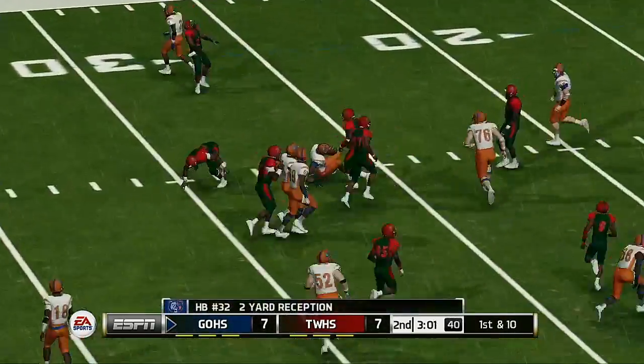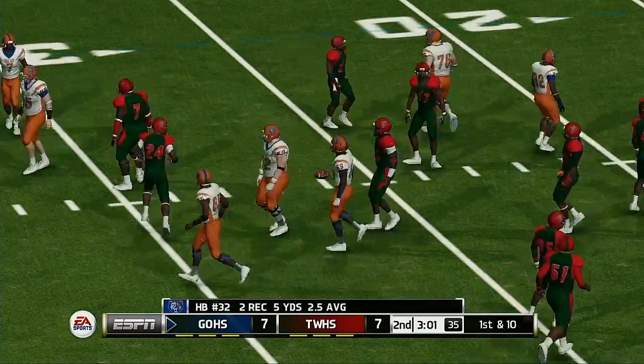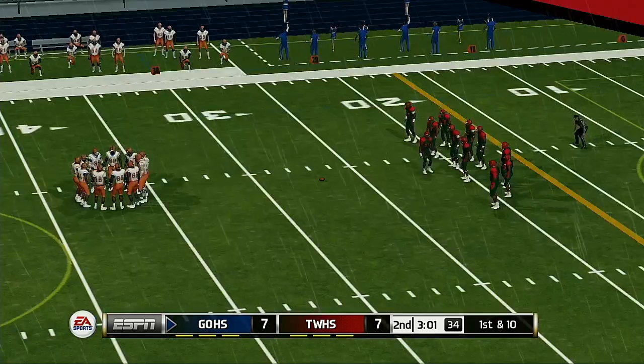Makes the catch, and look out. So the pass was complete for a gain of 2 on the play, and that's good for a first down. Well, they got to him in a hurry, but it was just a little bit too late. That's a nice first down pass.